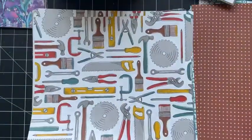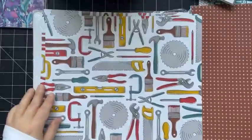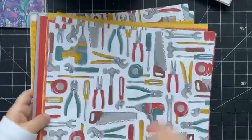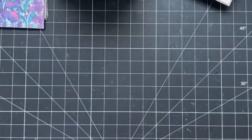And then we've got another tool pattern and just kind of a Lost Lagoon distressed pattern on the back. Love it. So this will be free with a $60 order. So if you grabbed the bundle, you could get the coordinating paper for free.